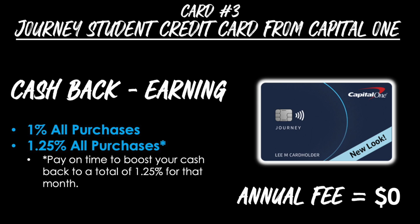But it does get a little bit better than that too. You can actually increase that to 1.25% on all purchases when you pay on time to boost your cashback to a total of 1.25% for that month. Once again, there's no annual fee on this card either.